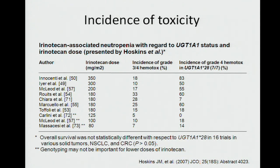At high dose, almost 100% of the patients who carry this SNP get severe hemotoxicity, whereas a moderate amount of patients with wild-type alleles get the hemotoxicity. However, if you go down to 125 mgs per meter squared, this SNP no longer really matters at all. So this is a very dose-dependent situation. And so sometimes when we think of pharmacogenetic associations, we have to consider other issues other than just the gene.